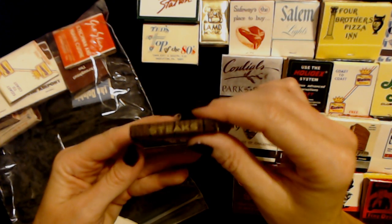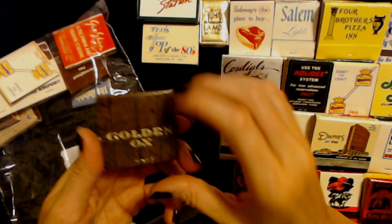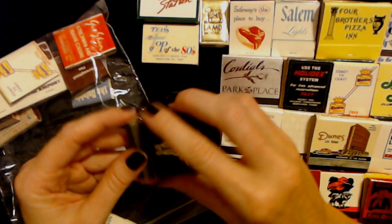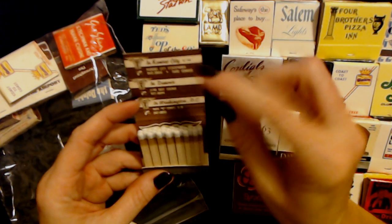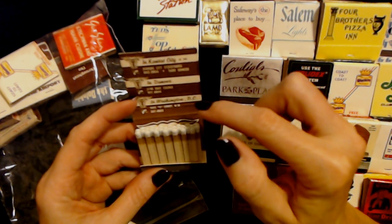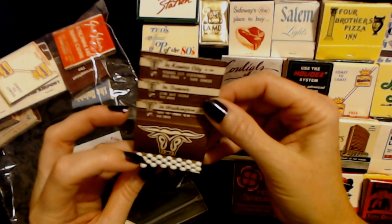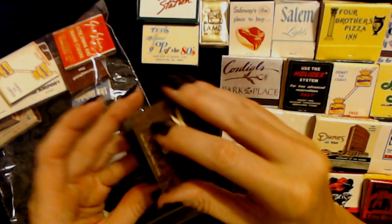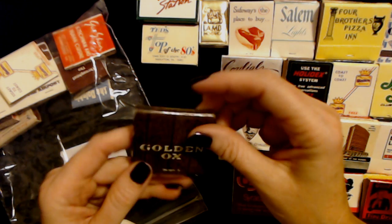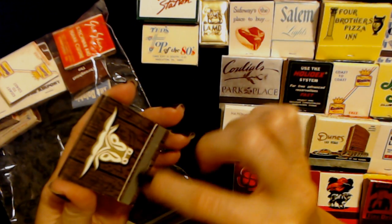Steaks from the Golden Ox. I don't want a steak from an ox. They have locations in Kansas City, Denver, and Washington, D.C. There's the ox again. And sort of grayish matches. Nice little surface there.